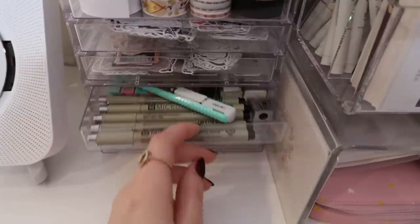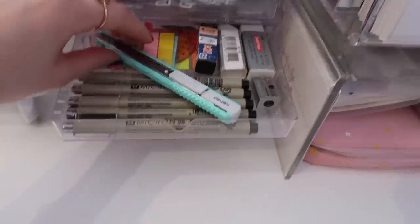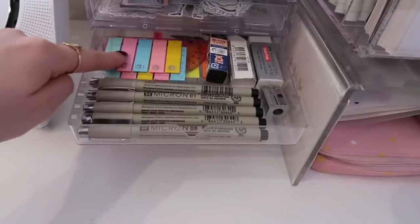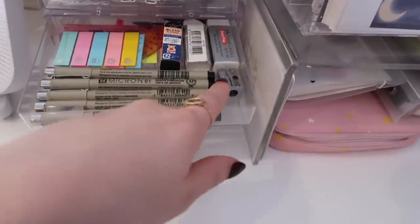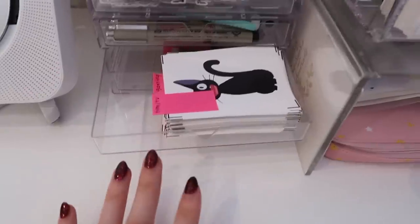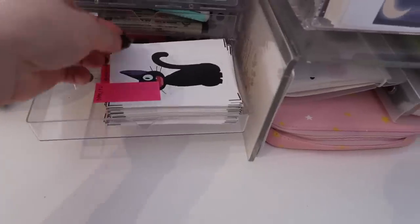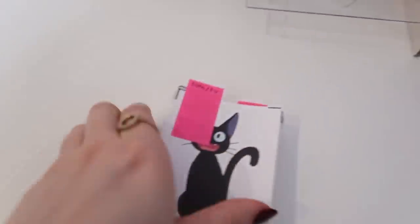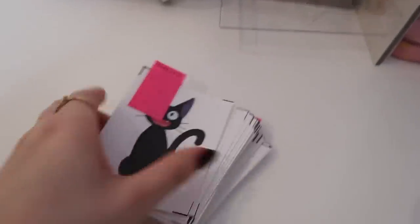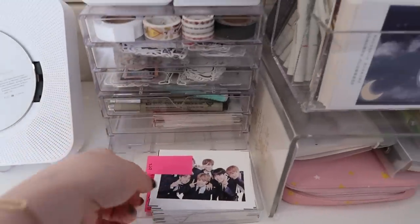So then I have my Sigma Micron pens, which I absolutely love. I have a little blade on top, I have some sticky tabs, some rubbers, a pencil sharpener, and then in here I have some Redbubble stickers. And if you know me, you know I love Redbubble stickers, so I have a lot, so I literally have them organized. So in this drawer, I have stickers. So first we have some film and TV stickers, and then I have gaming stickers. And then the last drawer, I have more Redbubble stickers.